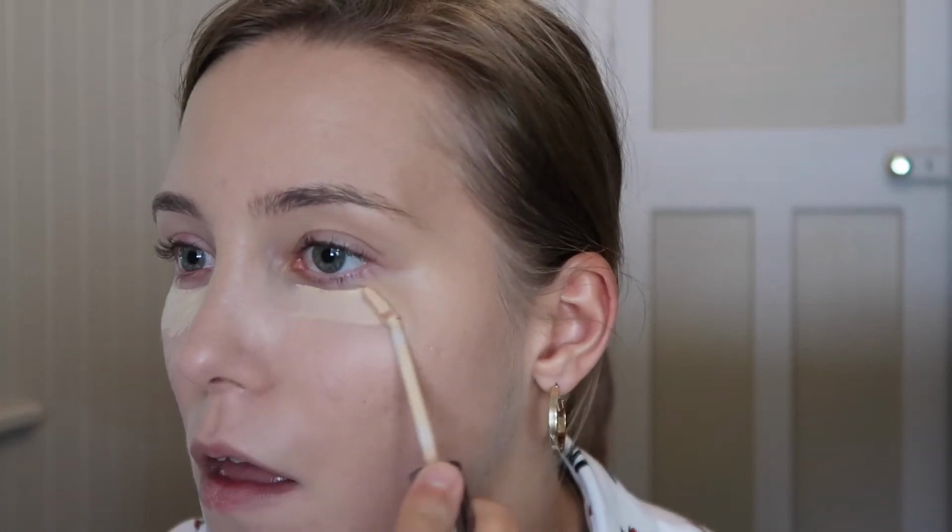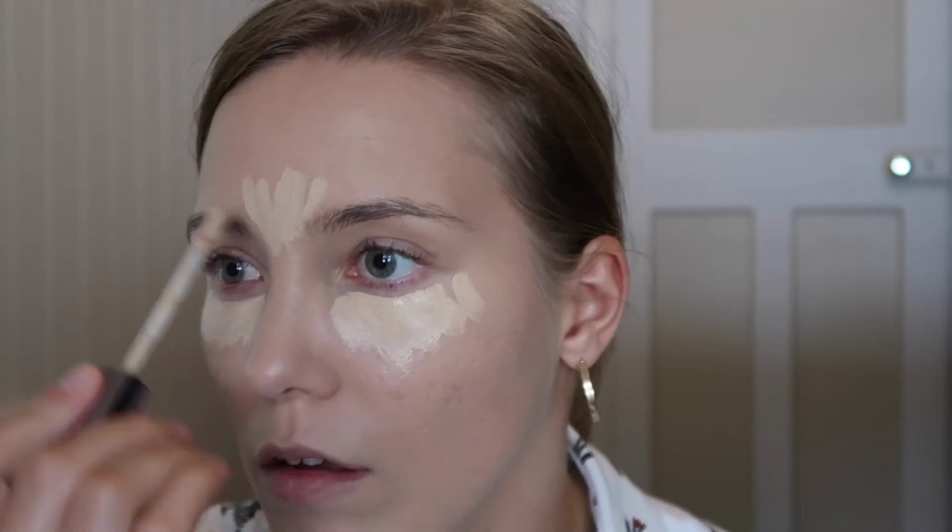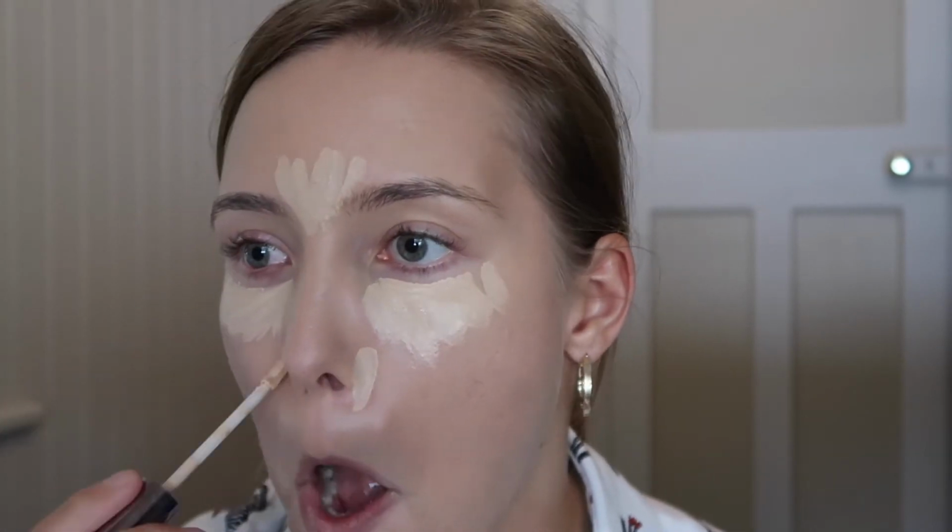So I just get it like this, some up here, on my nose, down, and then any problem areas just blotch on like that.